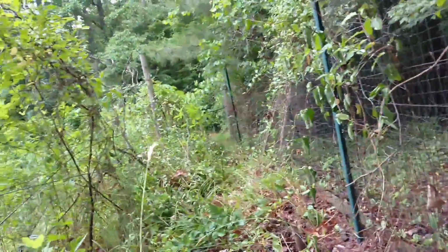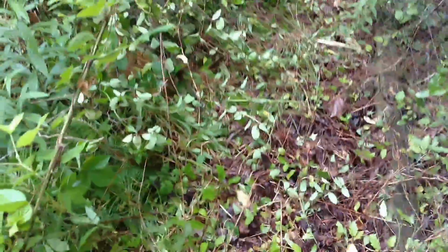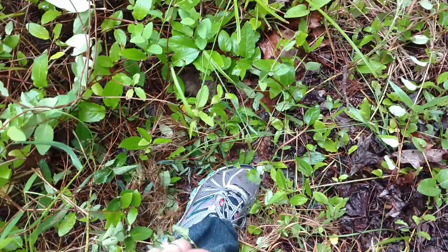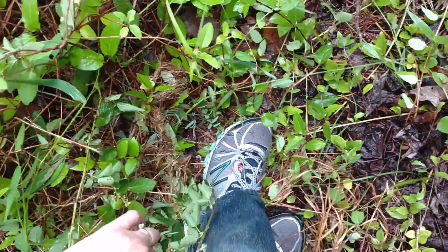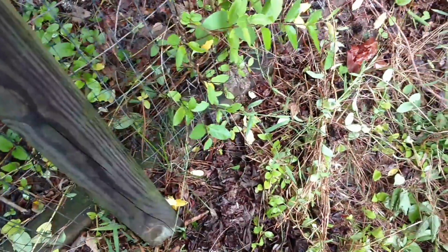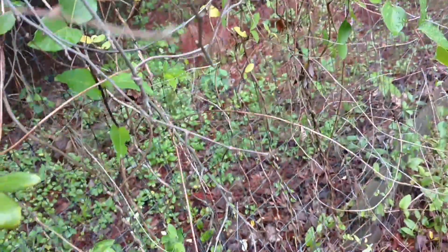Now we've got a potential problem here, which I'm hoping we can solve, and that is that this post has, ouch! Ow, I'm caught on a blackberry. Alright, steady. This is one of the blackberries that I cut off earlier, and I just kind of put them over here, and I just walked carelessly through here. There we go. Anyway, this post, as you can see, has rotted and been pulled over by vines and such. I'm going to see what we can do about that.